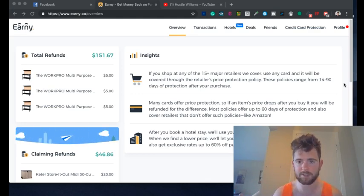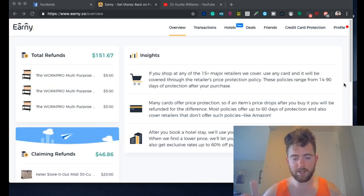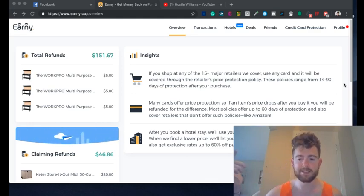That's all it does. And it's been phenomenal. $151 back, that's a lot of extra money back in your pocket for doing nothing. That's why I love this app. It doesn't even disconnect. I've never had an issue with it disconnecting. The only thing it does is sometimes you're not going to get all the money back that it says it's going to get you back.